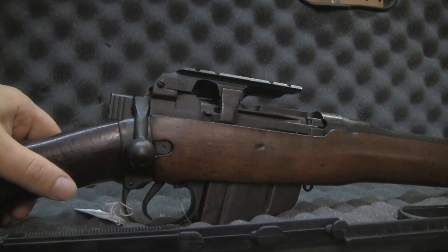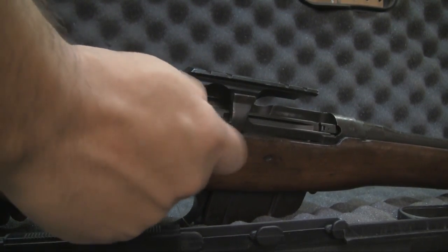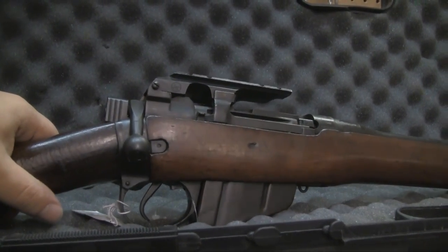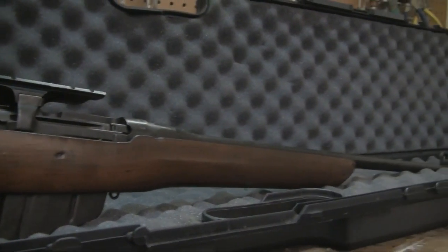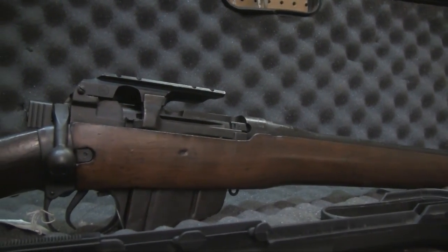All the parts in this thing are really, really crisp. All the springs are really, really springy, I guess is the best way to say it. This thing, this bolt catch, is a bloody thumb killer, to say the least. So this thing has held up quite well, even though somebody did try to sporterize it. They did a decent job sporterizing it, I can tell you that.